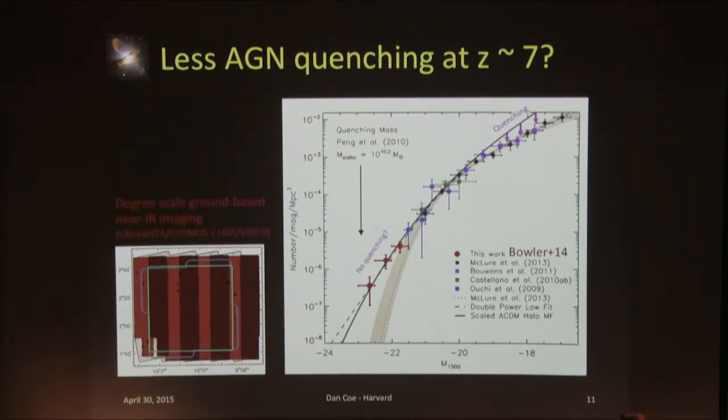We expect this to happen at some earlier time, although I should say this isn't that conclusive yet. We need more data to confirm this. These are small number statistics, but this is an interesting hint of the type of thing we can learn about star formation just from counting galaxies.